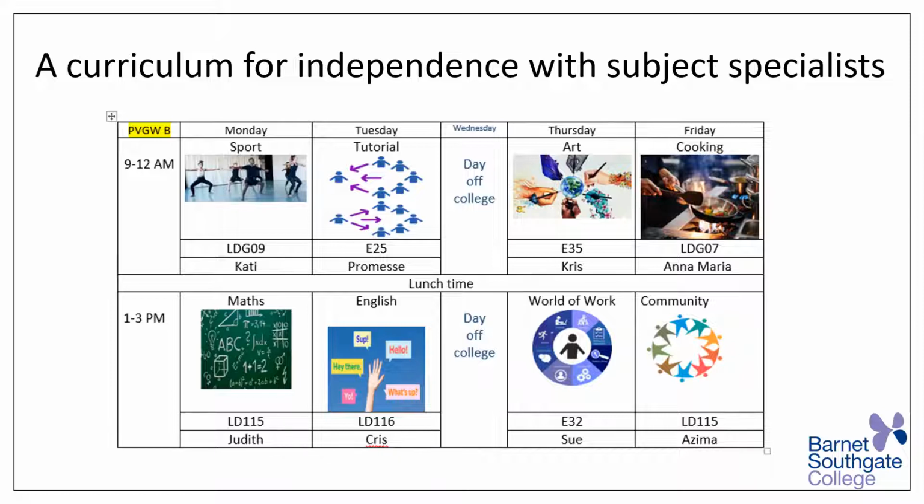Again, the lessons finish at 3, and then students will leave the college. Those who are coming on transport from local authorities will be called as the buses approach. So we are trying to be quite organized, and then they leave. But usually the collection starts between 3 and 3:30, I would say.